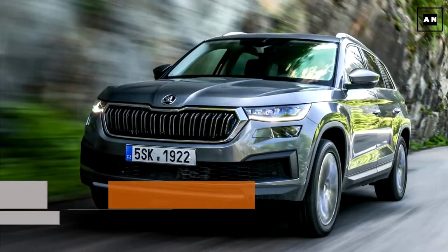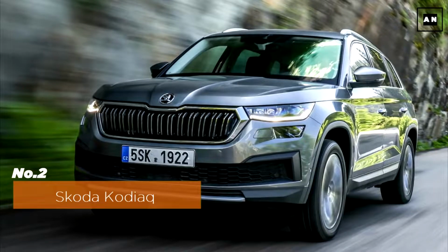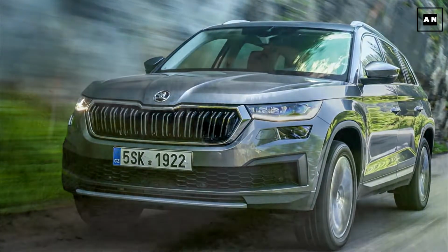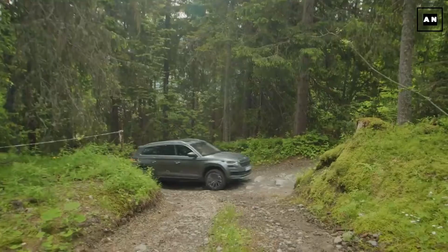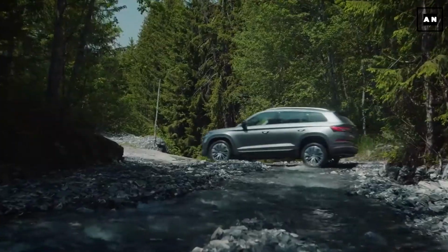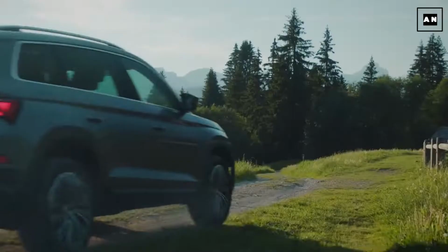Number 2. Skoda Kodiaq. Having proven for years with the Octavia that it was particularly adept at making practical and great value cars, Skoda was destined for success with the new 3-row SUV it launched in 2017. Sure enough, the Kodiaq proved to be a hit with the motoring press.